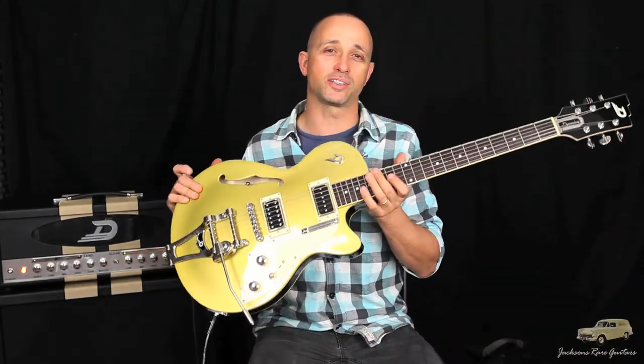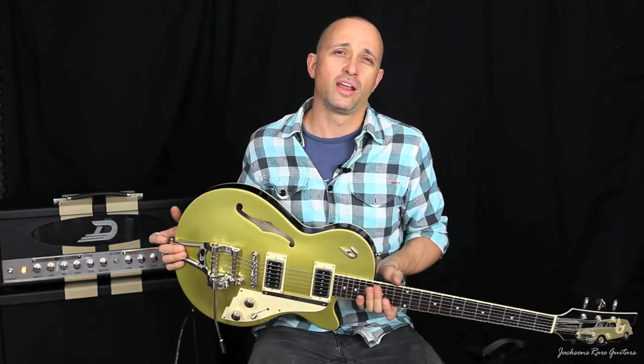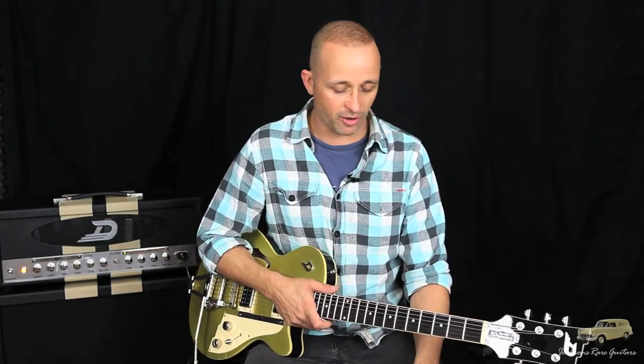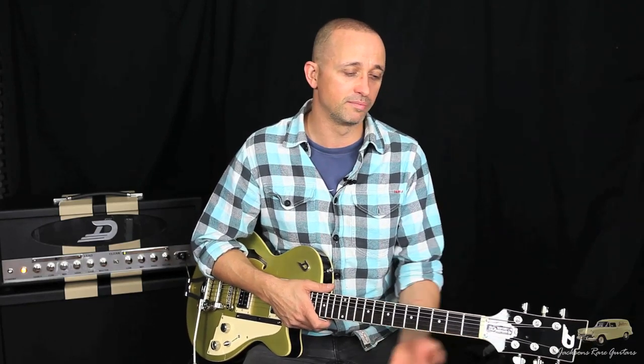Hi, my name is Diesel. This is the Duesenberg Starplayer in an awesome Goldtop finish. I guess Duesenberg attracted me for a few reasons. There are very few guitars that I can pick up and they feel relative to what I do to start with. But even before I got one of these in my hands, I had a feeling that they had the things that I liked.